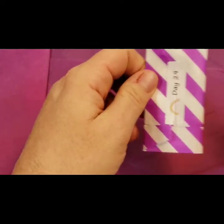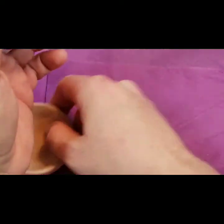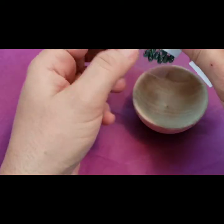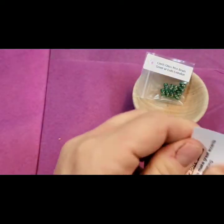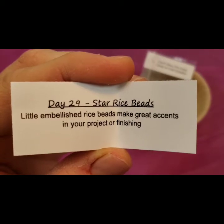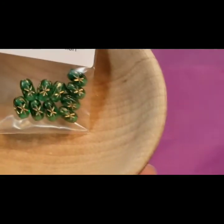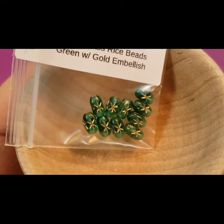We have day 29. Feels like there's gonna be some beads. Ooh, flinging things now, Jess. And we have some beads. These are pretty cool. They look like rune stones. These are day 29 star rice beads. Little embellished rice beads make great accents on your finished projects. These are really cool. I'll give you these. These are unicorn themed just because they have stars on them.